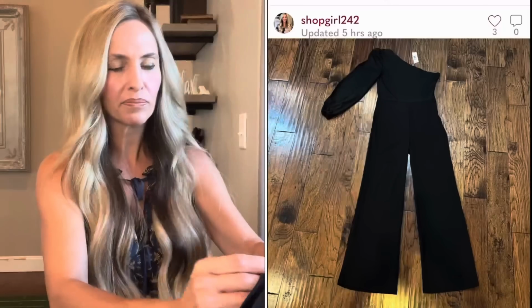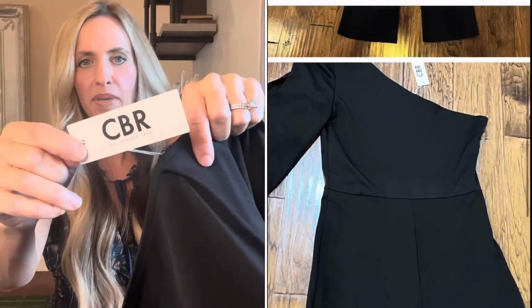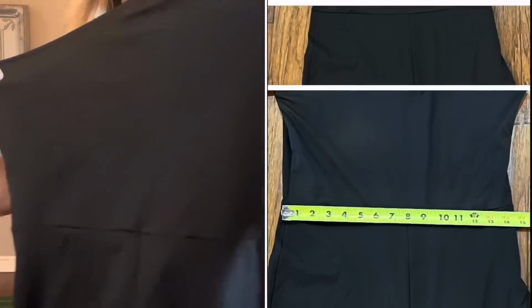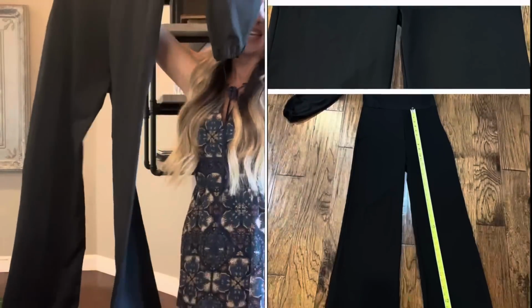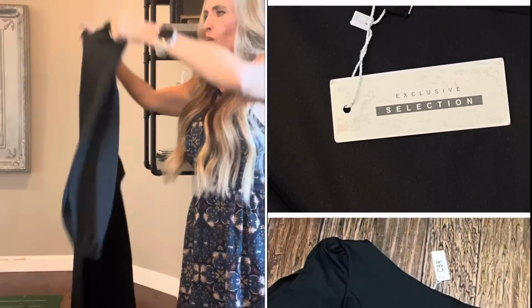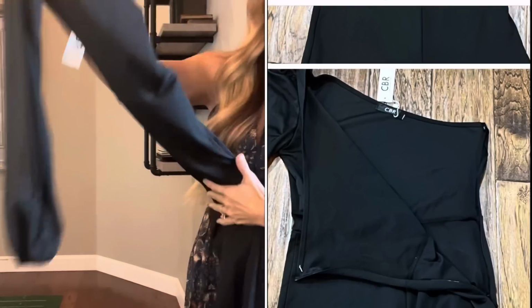Then this one is brand new with tag CBR, and I had it in the bottom of my cart, and I meant to look up sold comps, and I didn't at the end, and so I probably would not have picked it up, but it's a black, one shoulder jumpsuit, so I'm sure it will sell eventually.